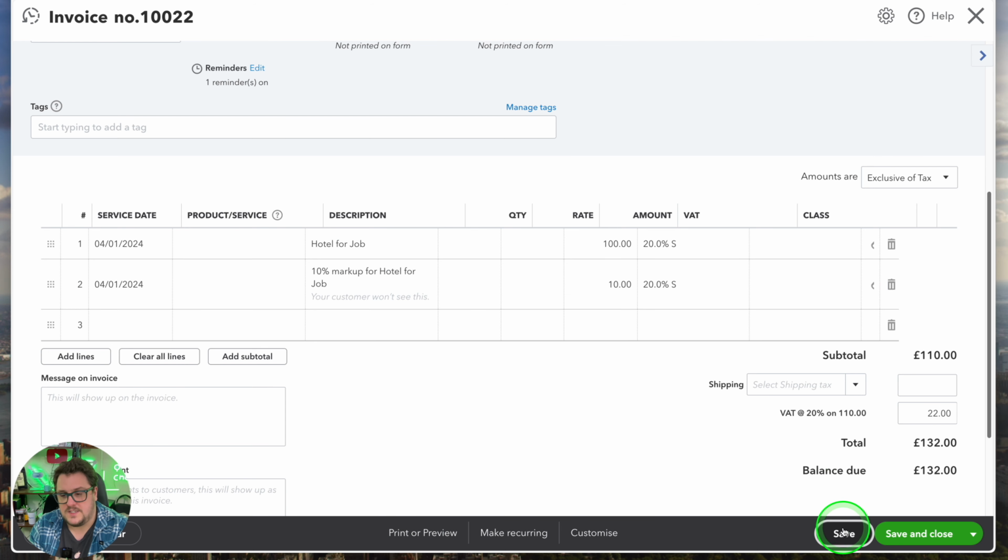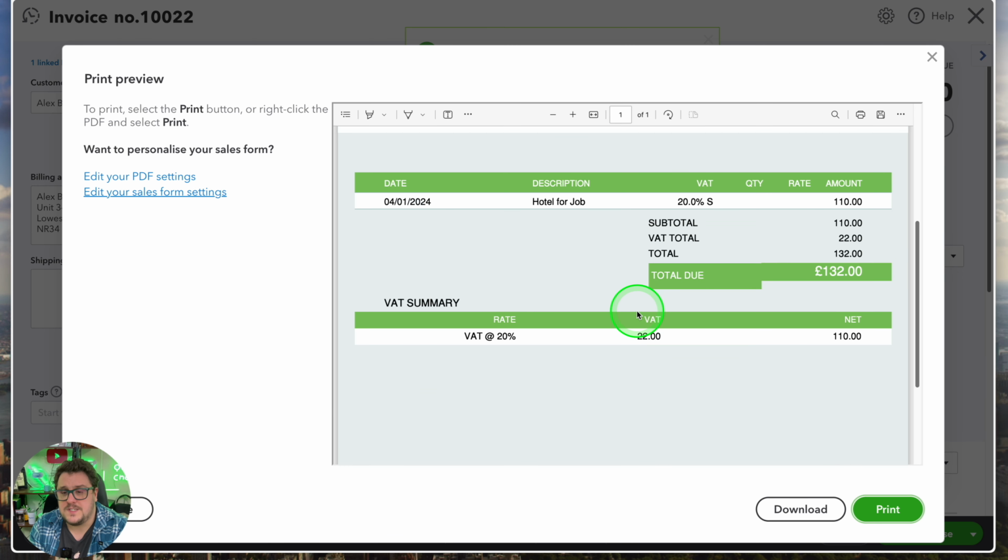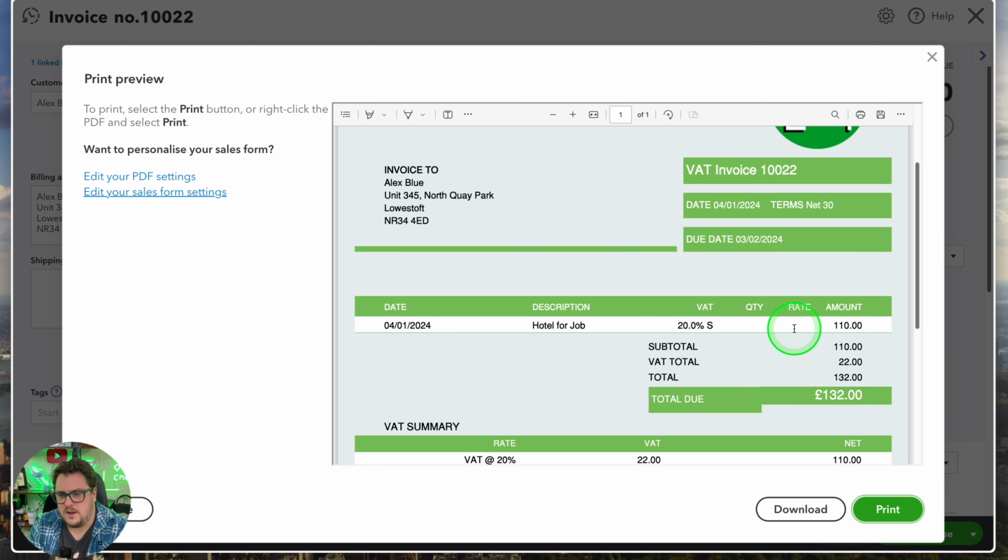So let's save it so it's all saved. If I go print and preview and look at this, the customer itself only sees the one item, hotel for job, £110. They don't know the breakdown of what the original cost is versus the markup.